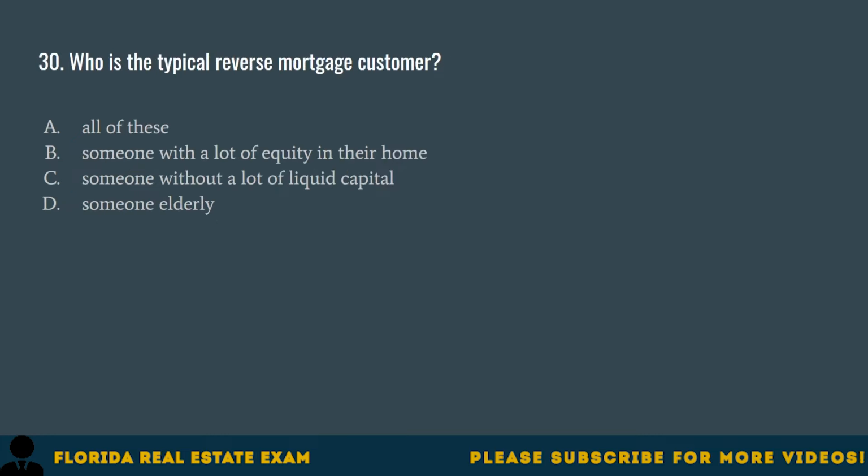Question 30. Who is the typical reverse mortgage customer? A. All of these. B. Someone with a lot of equity in their home. C. Someone with a lot of liquid capital. D. Someone elderly. The correct answer is A.